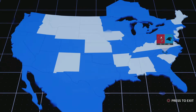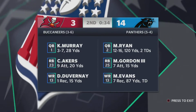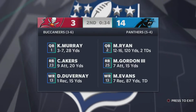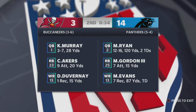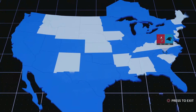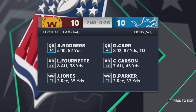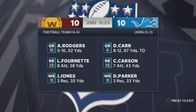From there, we'll head down to Charlotte to check on the Panthers at home at Bank of America Stadium. And they've got the lead in their matchup with the Tampa Bay Bucs. 2 touchdown passes there for the former MVP, Matt Ryan. Lastly, let's motor up to the Motor City. See what's happening with the Lions at home at Ford Field. And that one, all tied.